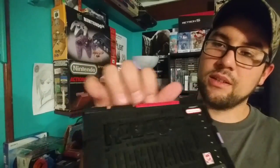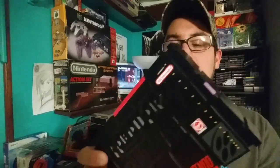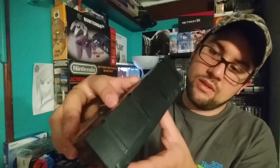The cool thing is this Super Nintendo case is actually a hard plastic, like an armor, and it's very awesome. I had to have this thing. Big Terminator fan. I like RoboCop, but I love Terminator. There's the back, and it's just like a cover. He even wrapped it for me, but the game's in there.